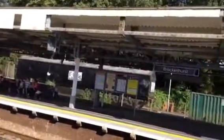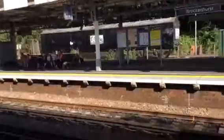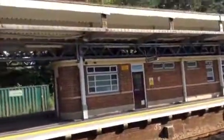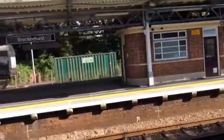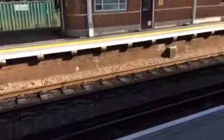The next service on this side is apparently the 1700 CrossCountry service to Didcot Parkway. And then the next one on that side is the 1659 to Bournemouth. So until one comes in, that'll be it for now.